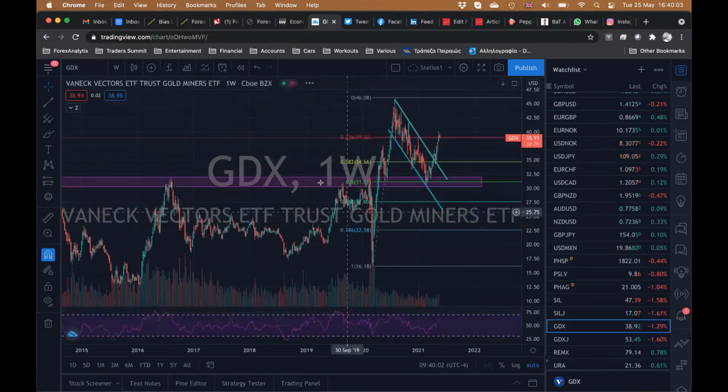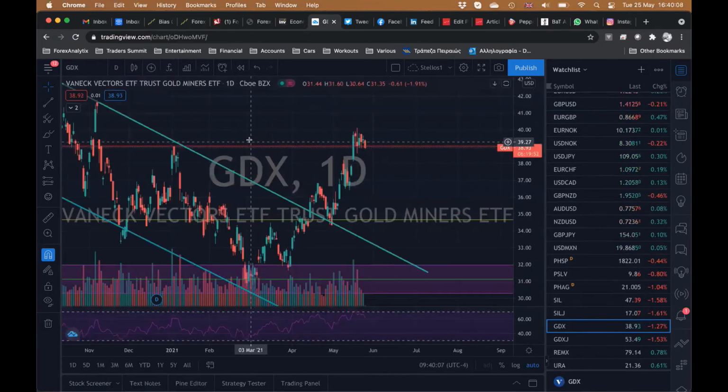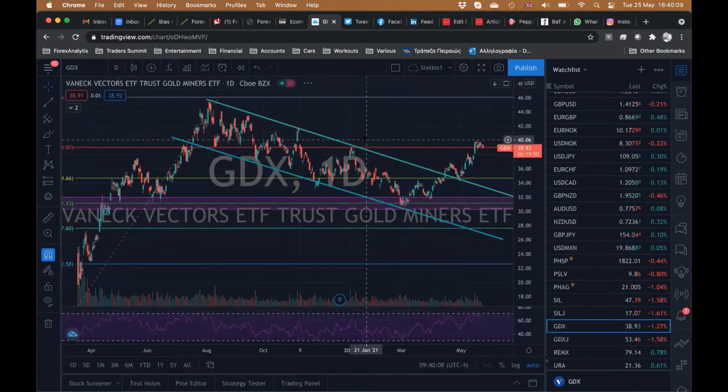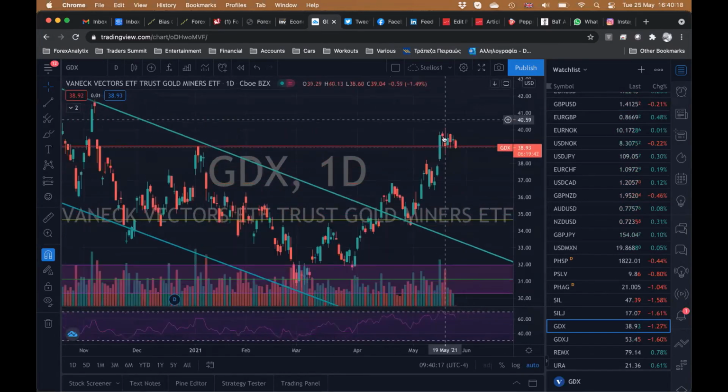We saw that yesterday. I'll show it again today. This has been a very nice technical move in the gold miners. We retested, boom, it just went. And yes, you're going to have a consolidation. It looks like we're building some kind of a consolidating pattern here. I think we're going to go a lot higher. We're just going to probably do something like this and then break higher.